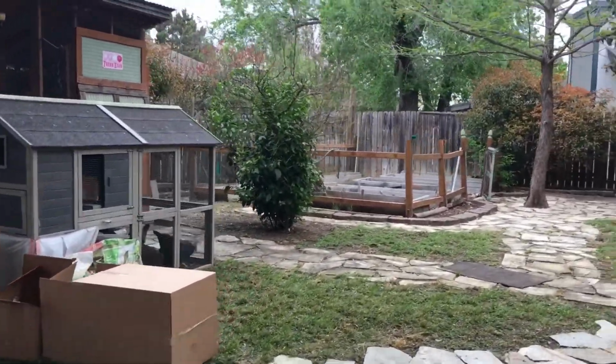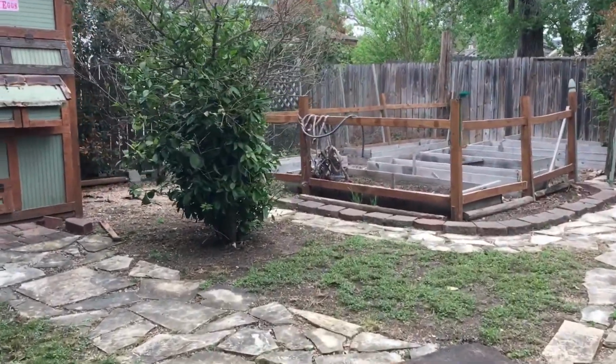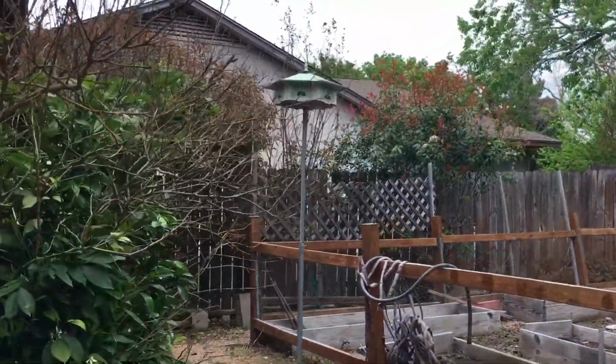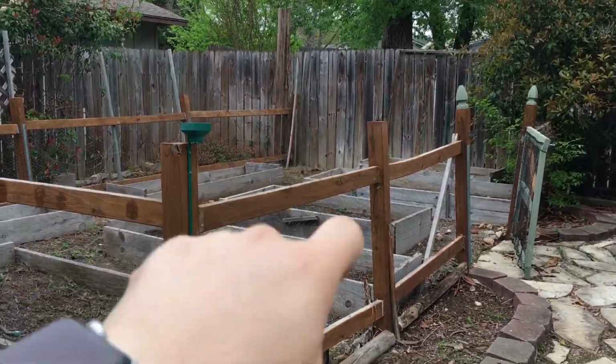And then over here is my garden. What will be a beautiful garden. And my kids are going to get a section. And it's got a little gate. There's a Martin house right here. And then there's a spot for our composter back there in the corner.